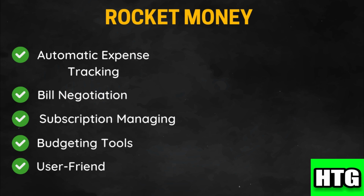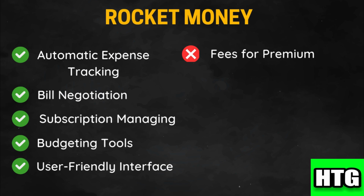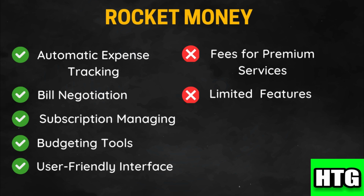Features an intuitive and easy to use interface, while it charges for some premium features and services. Focuses primarily on expense tracking and budgeting with fewer investment tools. Some users report difficulties linking certain bank accounts.